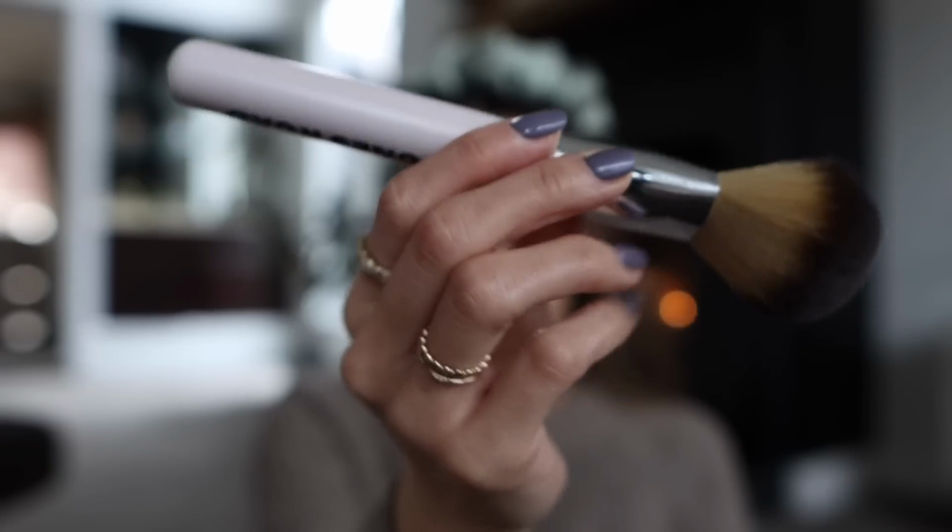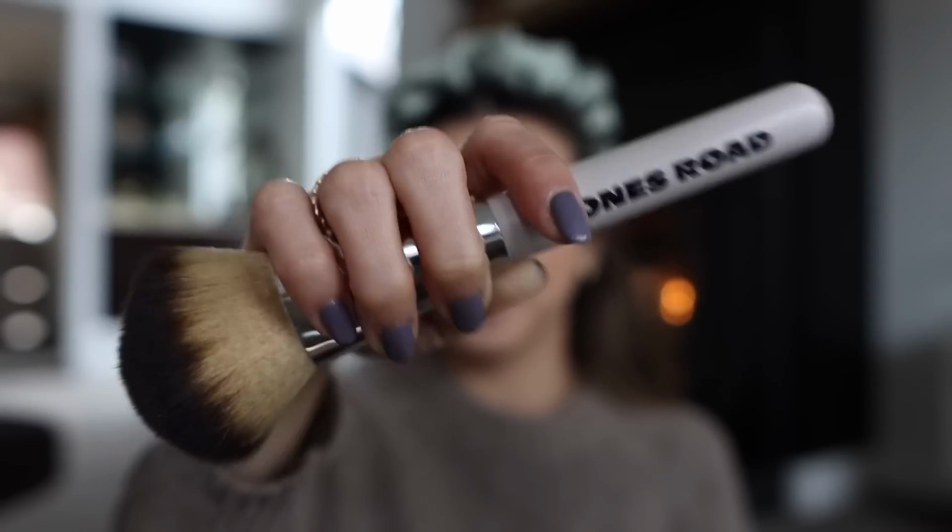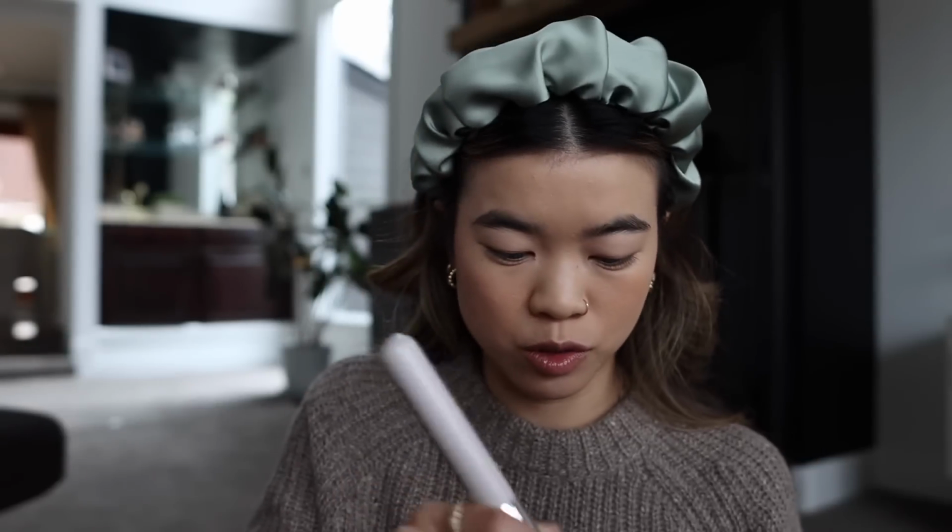So I'm gonna go in with this one here, and I'm actually gonna use this new brush from Jones Road that I really love. This is a bronzer brush, and I guess it's backwards. Where is it? There it is. This is a bronzer brush, and it's super fluffy, and I've been really enjoying this brush, and it just airbrushes the product onto the face almost, and I just feel like it looks so nice. This bronzer is so pretty, and you actually can see the results of it really quickly. Look how beautiful that is. Oh, I love this bronzer.